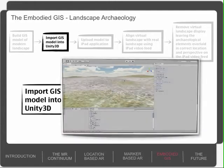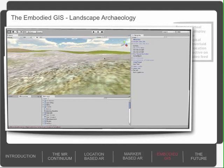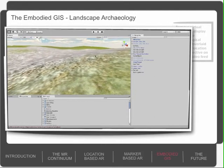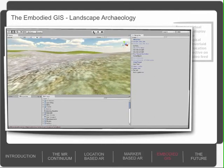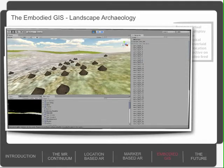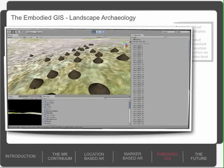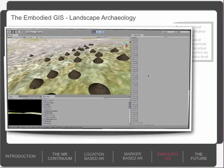Let me just show you what I mean by that. So this is a screenshot of the 3D model, the digital elevation model in Unity. When I press the play button, it queries the GIS data, bonk, and then plops those houses in their correct geographic locations on the digital elevation model. Each one of the houses can have separate attributes if you want. In this case, I've just got the house numbers.